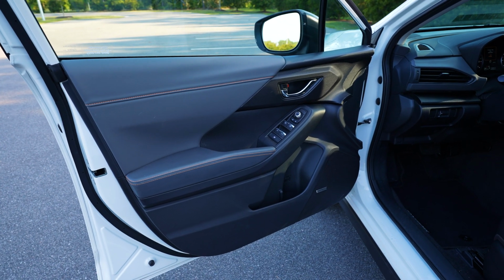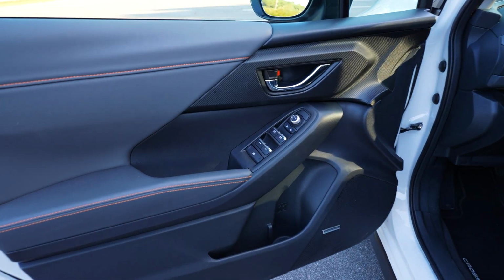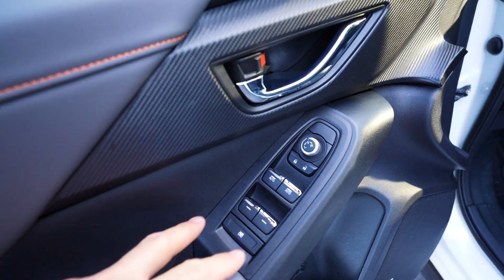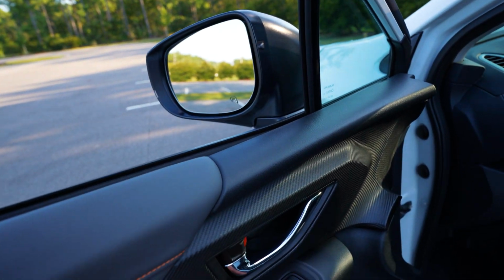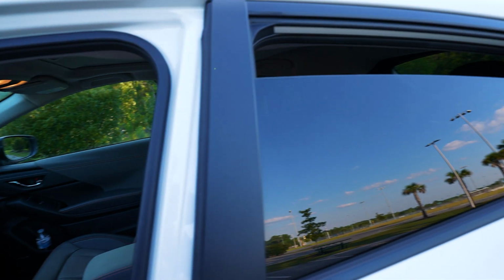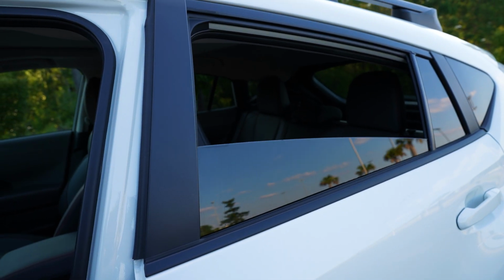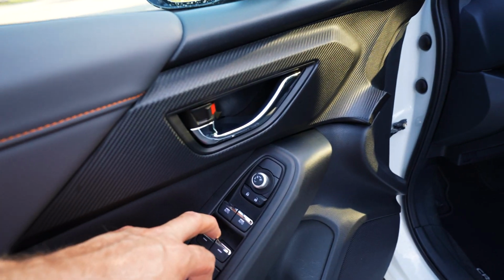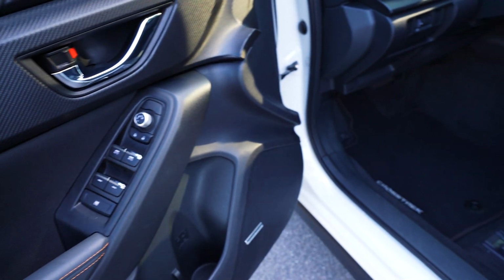The inside of the driver's side door is just like the other side, except for it has a few more buttons. So we have the window controls here. Front are one touch up and down. And then the rear glass, you do have to hold it, and it does go all the way down, which is nice. Door lock controls are here, and then the side mirrors are adjusted with that little joystick there. You just pick a side and adjust it.